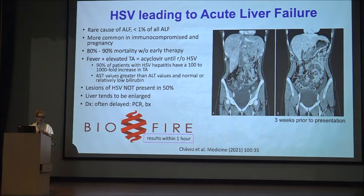We did get her listed within 12 hours of her coming in. Unfortunately, she had to get set up for a line placement, and she had a femoral line placed, which we generally don't do much because of risk of infection. And because of her coagulopathy, she had a massive hemorrhage and passed away and was unable to make it to transplantation.